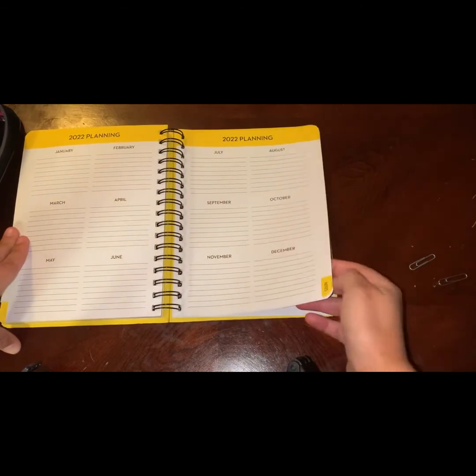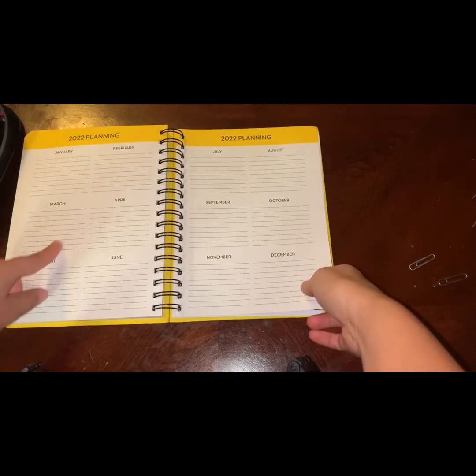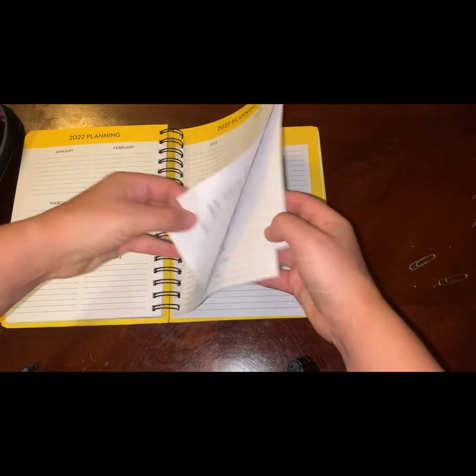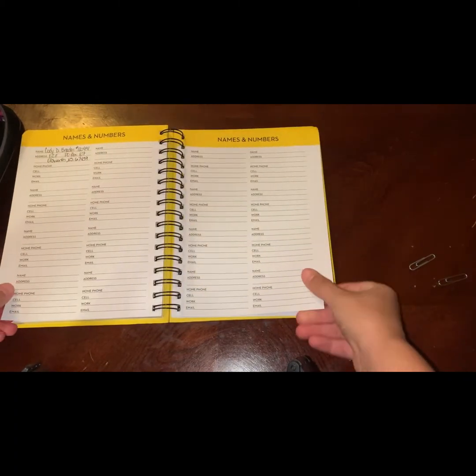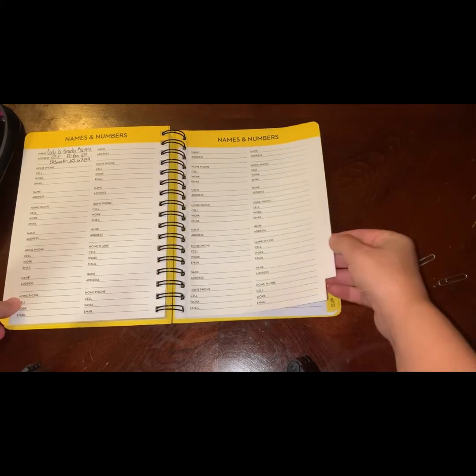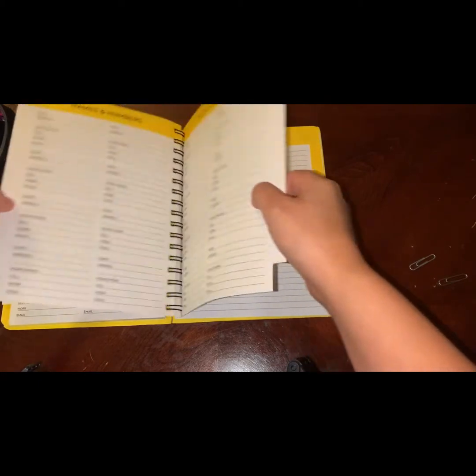And then here's some things you can utilize for planning, like if there's birthdays or something you wanted to write down. Here's some names and numbers. Not a whole lot of people use this anymore because they put them in their phones, but I've used it for one so far.